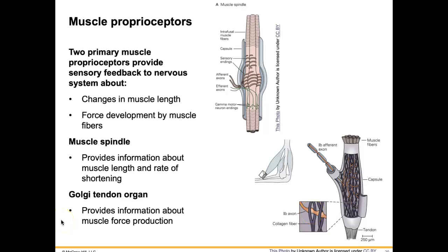Now, when we are doing something like lifting weights, this Golgi tendon organ is sensing how much tension is in the muscle. So I always like to think of this T in tendon for tension. And if there's too much muscle tension, then the Golgi tendon organ is going to inhibit the muscle from creating any force through the reflex arc to protect you from injuring yourself. And the body does this by causing muscle relaxation before the tendon tension becomes high enough to cause damage.